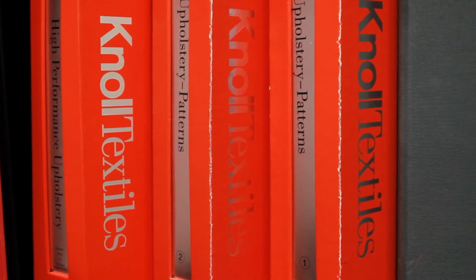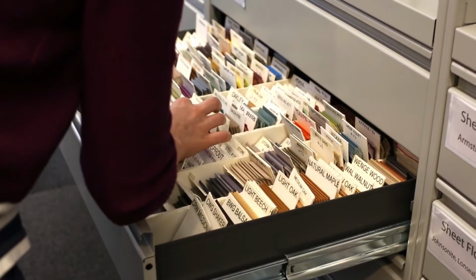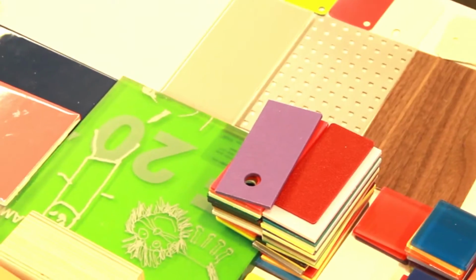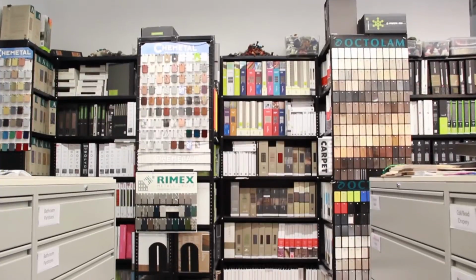Part of the overhaul was that we transitioned from a binder-based library to more of a sample-based library. When it comes to interior finishes or exterior finishes, color is critical, and so we can't trust the color that we see on a screen.